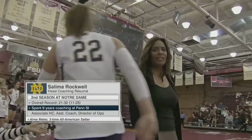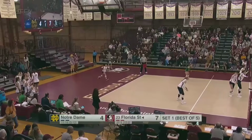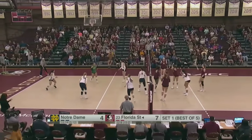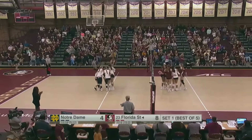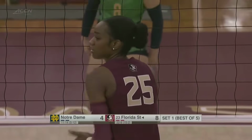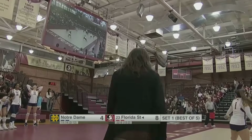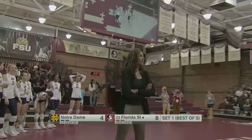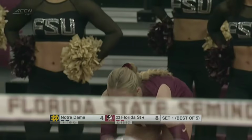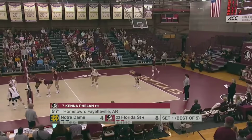Speaking of Salima Rockwell, year 2 at Notre Dame for Rockwell, who spent 9 years coaching at Penn State under Russ Rose, also had a stint at Texas, a combined 3 national championships for Rockwell as an assistant, who's one of the best setters to also come through the Penn State program. Just a phenomenal record as a player and in her experience in coaching, so it was a thrill to see her come into Notre Dame as the head coach. It's been a thrill also to watch Kiari Roby come into this Florida State program. That was her, number 25 in Garnet, putting that ball down in a hurry out of the middle like the Noles like to do.